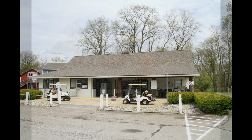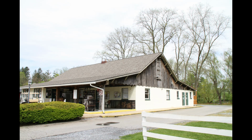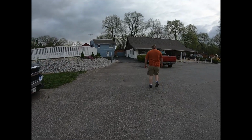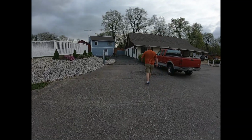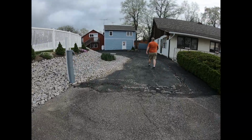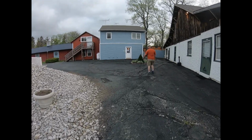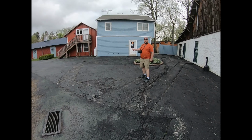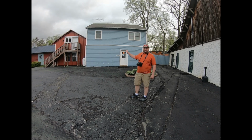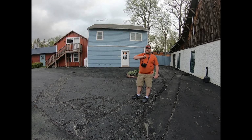The laundromat is down here. They do have laundry on site. So they have a laundromat here, and I also found out when I was researching this place that they have lofts. They have two, a loft up on the top that can support two families. So that's another option you have when you're staying at this campsite.